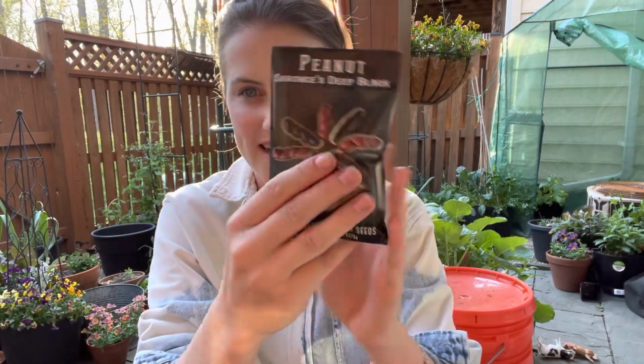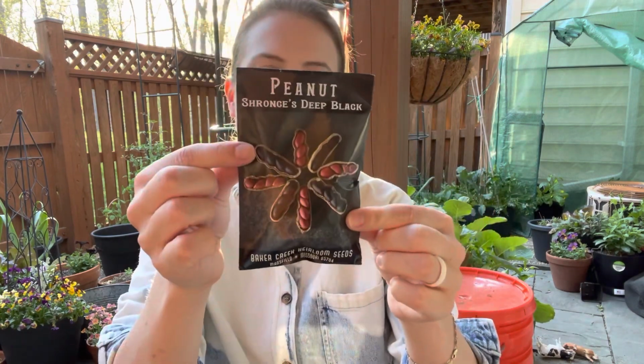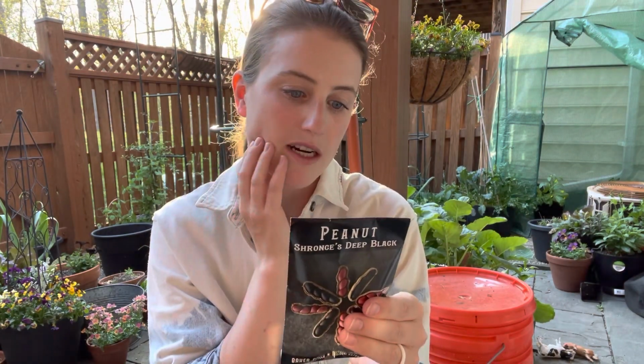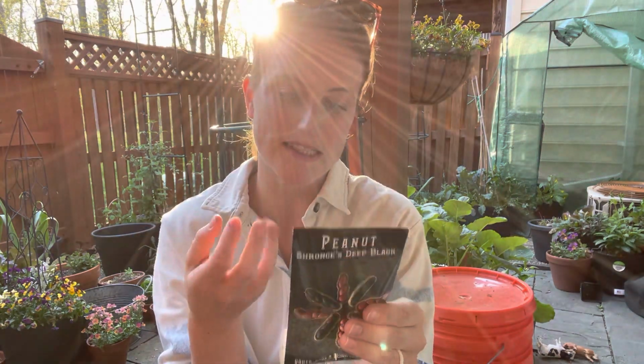So as I said, these are the peanuts. They are a black peanut. I got them from Baker Creek. As you can see, they're supposed to be one of the darkest skinned peanuts, and they are slightly sweeter apparently than other peanuts. I think this is gonna be kind of cool.